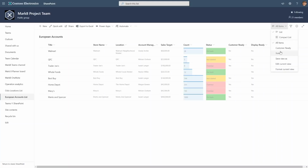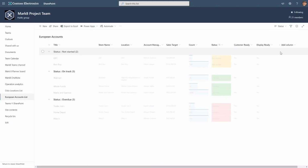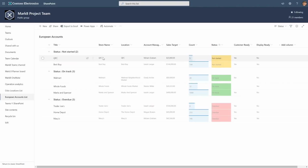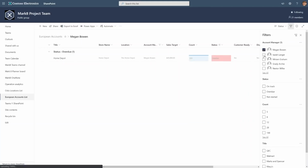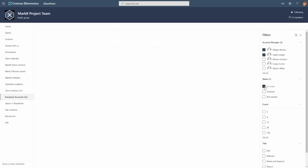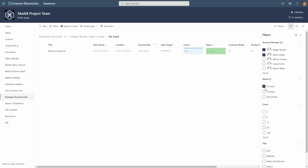Let me pick a view for status, which is effectively a grouping by status value. I can click on filter, and you effectively do metadata-based navigation to really filter down to the content that's important for me. Now, in this particular session, we're not intending to do a deep dive into the broad set of list capabilities. If you're interested in those, I suggest you attend the list session.